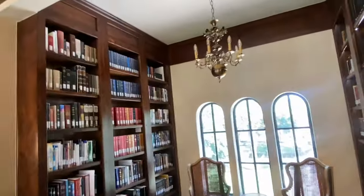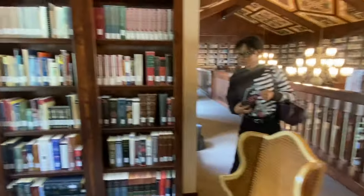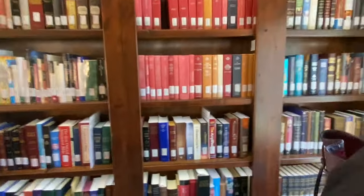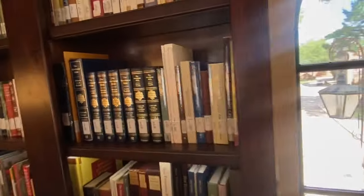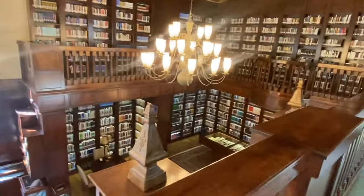I wanted to get one of these little nooks and just read a book, but I was not done with my tour, so I had to make sure I got everything on film for you guys. And then after that, we sat down and I got a few books to read, and you'll see those later on in the video. But right now we're upstairs and the view is spectacular as well.